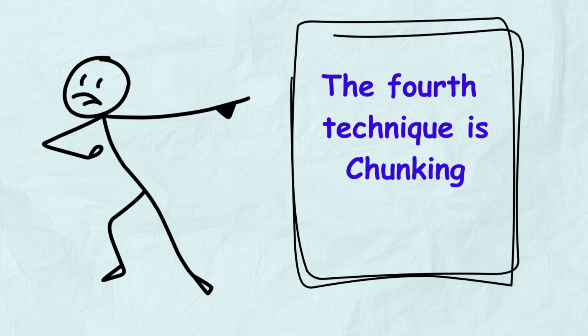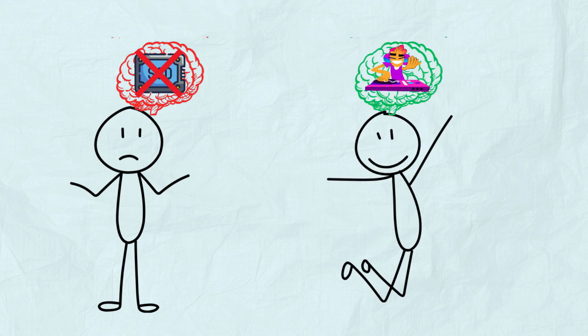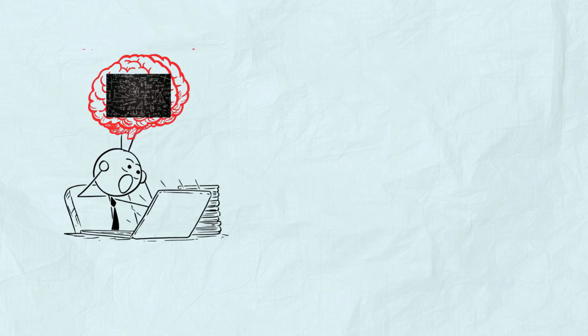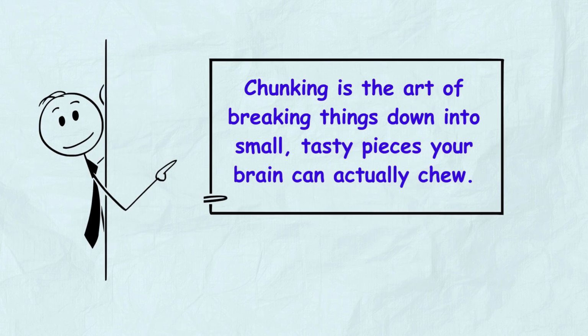The fourth technique is chunking. Your brain isn't a hard drive, it's more like a party DJ. It doesn't want to deal with long, boring playlists. It wants tight, catchy beats. So when you throw a massive wall of text at it, your brain basically says, nope, too long, didn't vibe. Chunking is the art of breaking things down into small, tasty pieces your brain can actually chew.